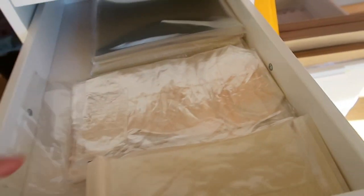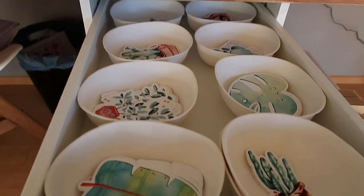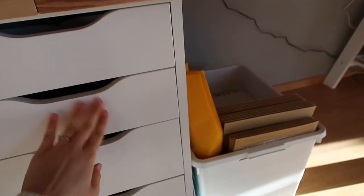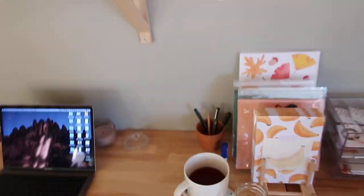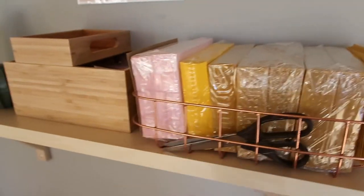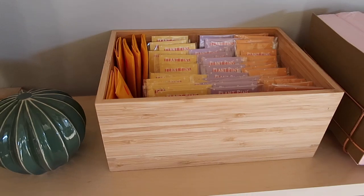These ones are still the old ones that I haven't finished up. And here are all my stickers that I sell, the plant stickers. So I also have some of my prints up here, so it's easier to just grab and pack. I have my little envelopes over here, and all the pins that I have over here.